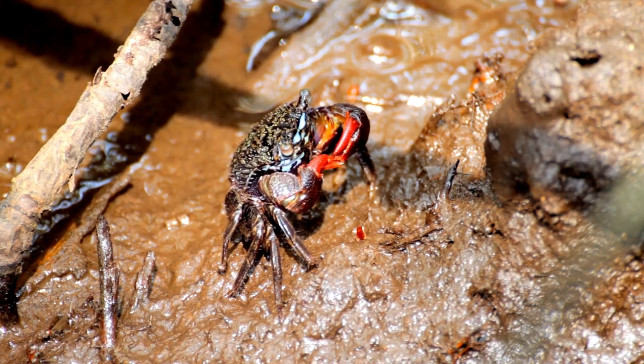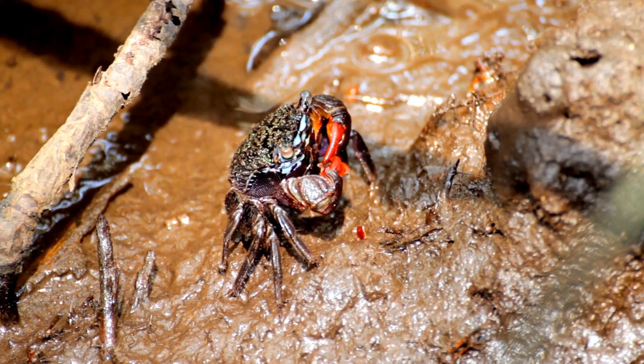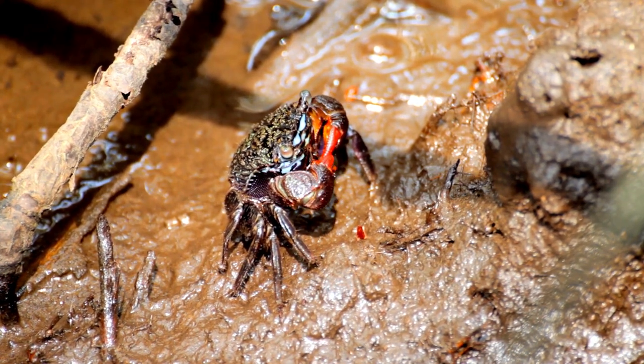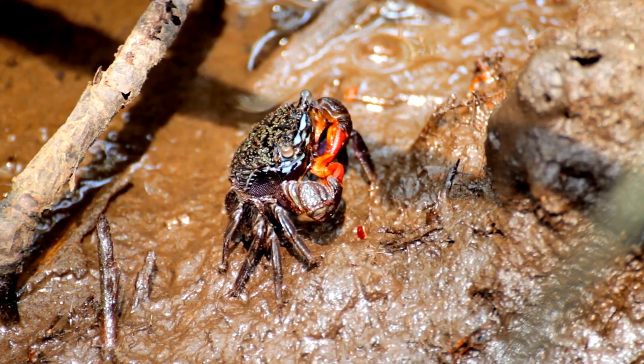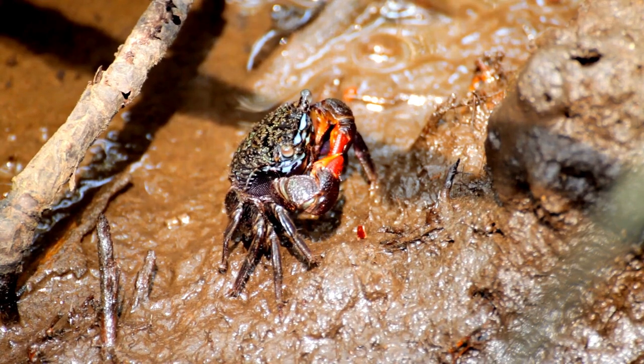Red claw crabs are also referred to as Perisesarma bidens, mini crab, or Sesarma Moeschi, and they are occasionally sold under these names. This type of crab is indigenous to Asia, where it can be found living and thriving in the warm, shallow mangrove swamps along the coast.